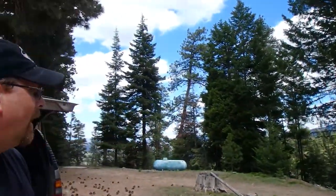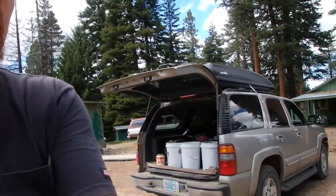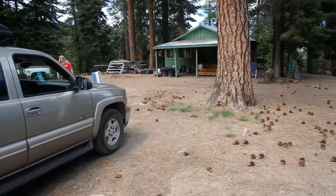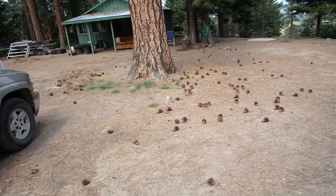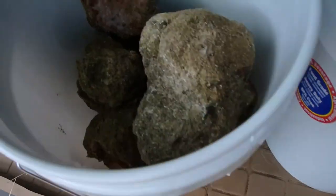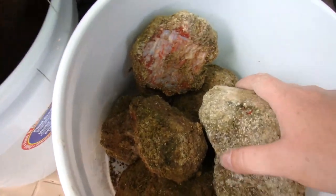Hey everybody, I am back up here at the Lucky Strike Thunder Egg Mine. So, here's their shack. There's their little setup. We went and dug. I didn't take you guys with me because, see, very muddy. Here's what we got.